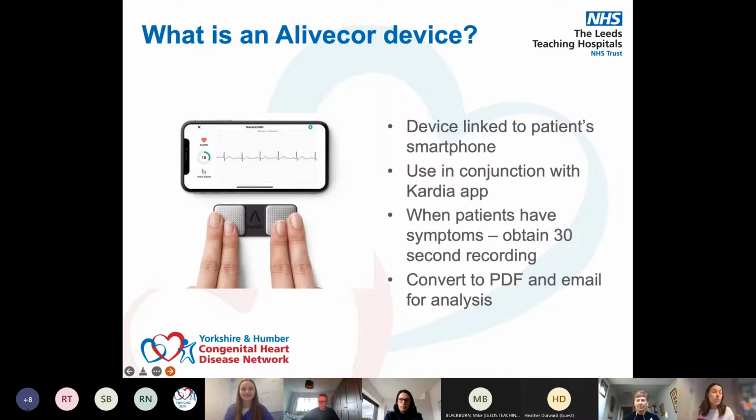Most of the people on the talk today might be aware of what an AliveCor is, but I was conscious there may be nurses or cardiophysiologists who hadn't seen them. This is what AliveCor is. It is a smartphone device with two little pads on it. You give the patient that device and they load a cardio app onto their mobile phone. When the child is having symptoms, they put their fingers on those pads, and that generates a single trace ECG.